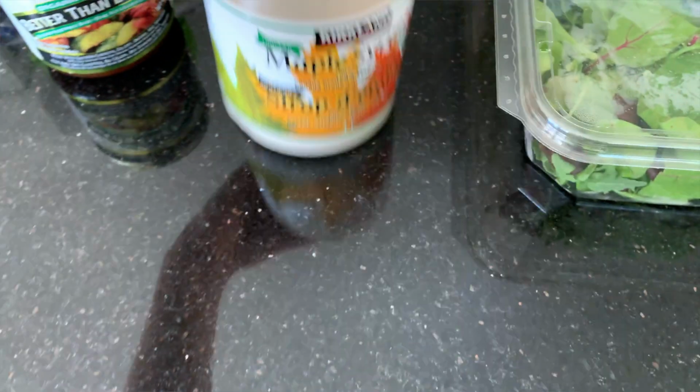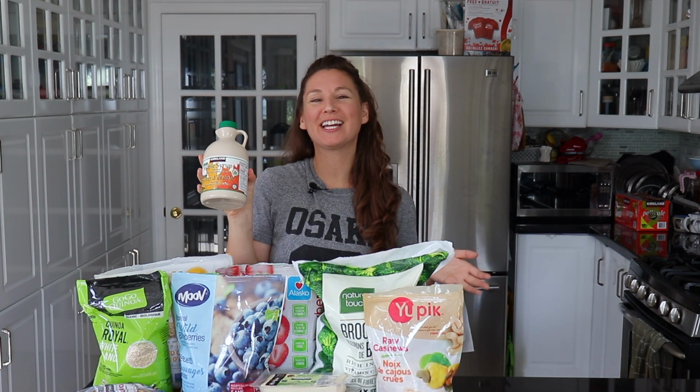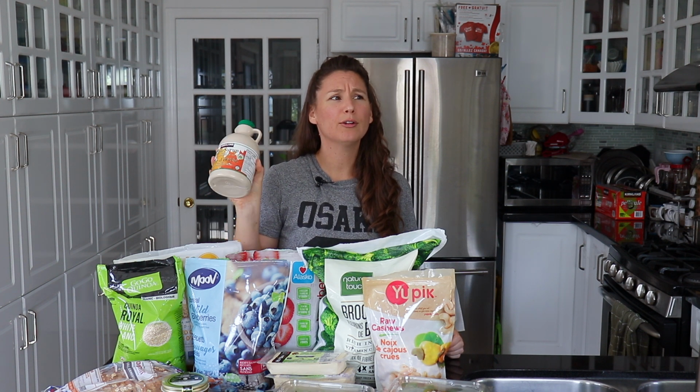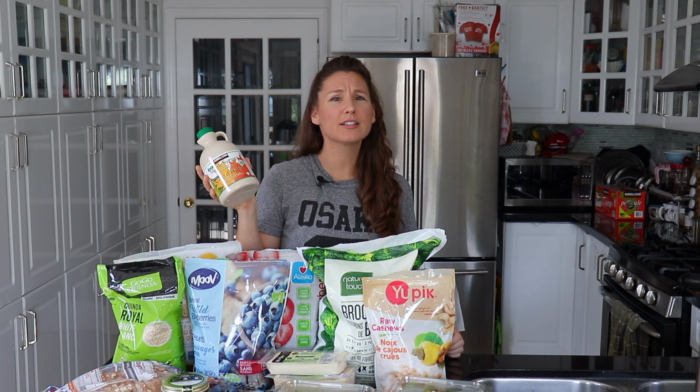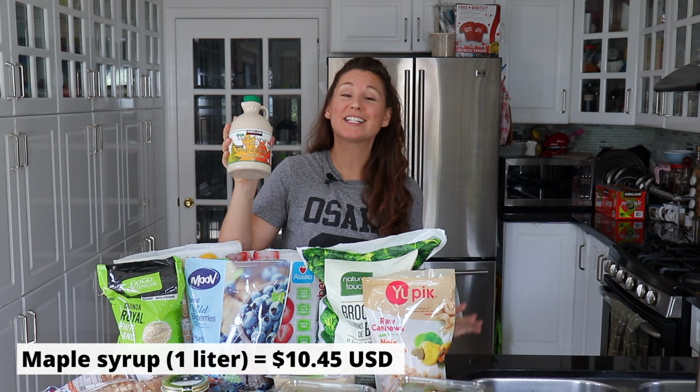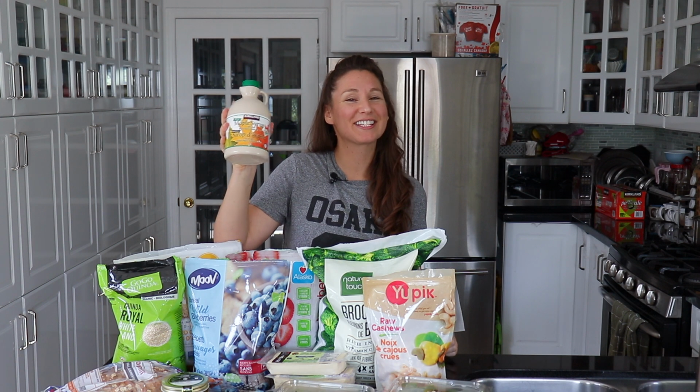Okay, next up we have maple syrup. I feel it's pretty self-explanatory. It's maple syrup. But I guess I'll just say I do like to use this as a sweetener instead of sugar. It gets kind of pricey to use a lot of maple syrup, so buying it at Costco does bring the price down. This is 1 liter for I think around $14. It's definitely more expensive than buying sugar, but it is a lot healthier, and so yeah, this is our go-to sweetener.